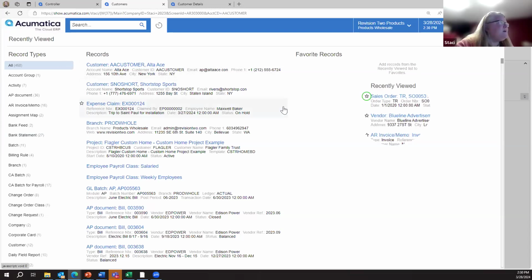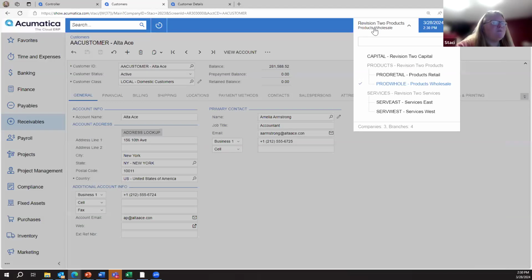And the last item I wanted to show you is this section right here. Acumatica is a multi-company and a multi-branch system. So what that means is if you currently have multiple companies, you can list those companies here and keep your accounting and your books separate. If you have multiple branches or warehouses or just different buildings and you want to put it under your company, but put in separate branches, you can do that as well.